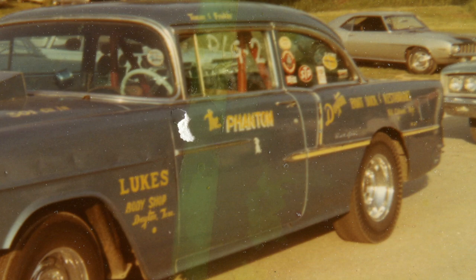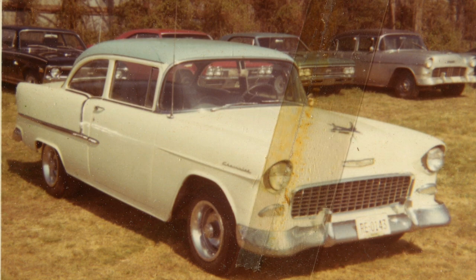All right, we're moving into 1970, and in this group of pictures, we're going to see a lot of Tri-5 Chevys.